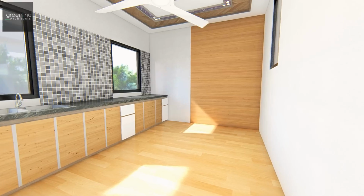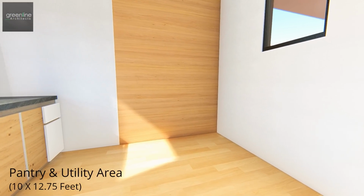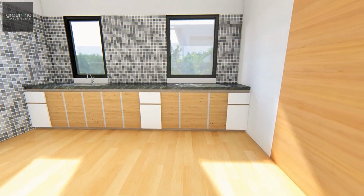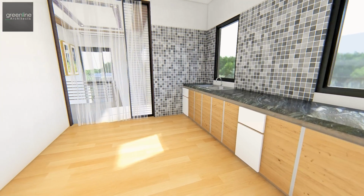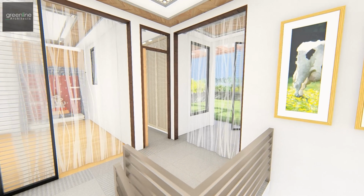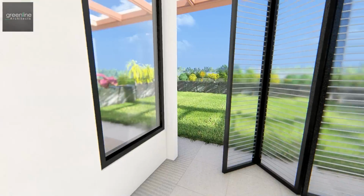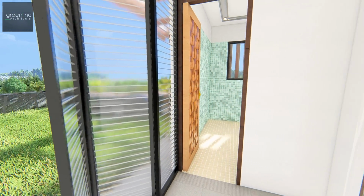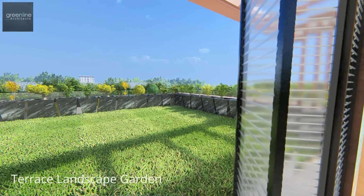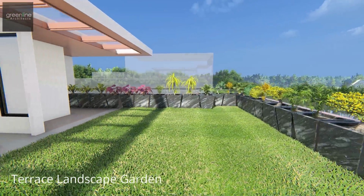It caters a puja area with pantry and utility arranged at the northeast corner. Common toilet is also provided. A large green terrace is spacious with the planters arranged on the edges.